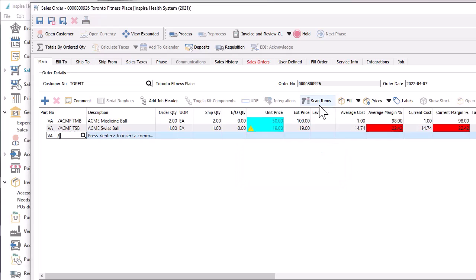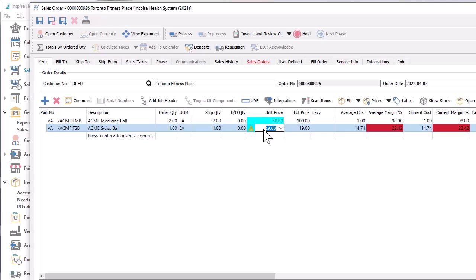Any items on sales orders that have a selling margin lower than a chosen minimum can be identified immediately, and perhaps the selling price be modified to solve the situation.